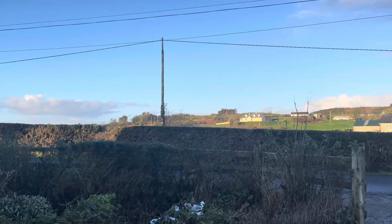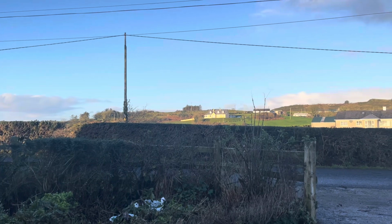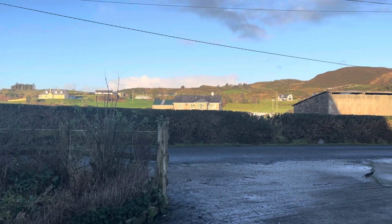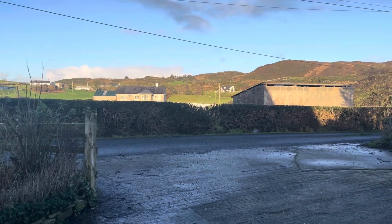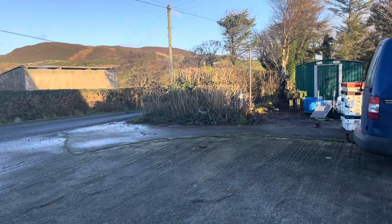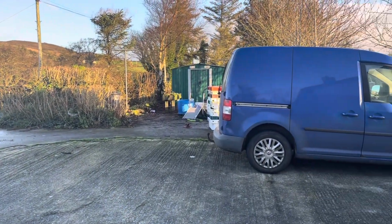Finally here, Portsalon in Donegal, and at the family home. This is where I'm going to be staying for the next week or two. And isn't it just beautiful? Look what's all around me. Absolutely beautiful area.